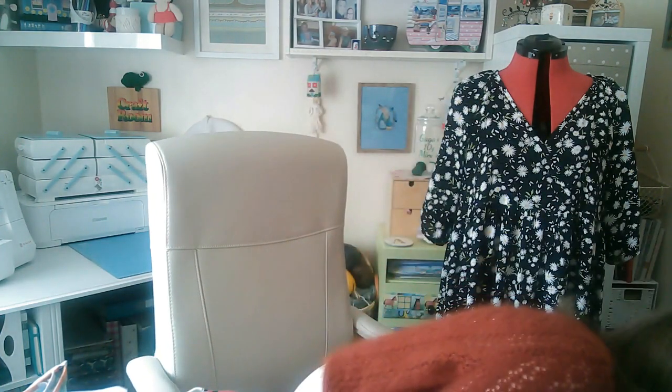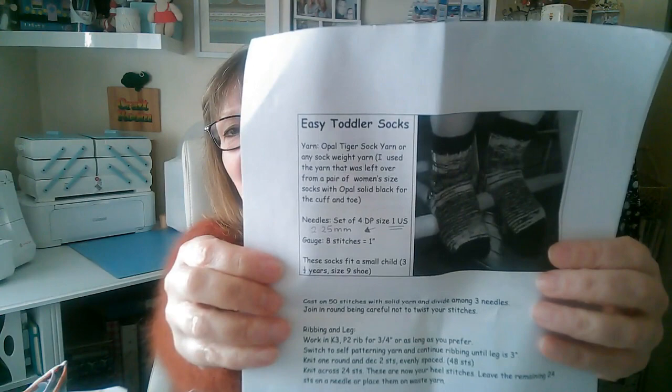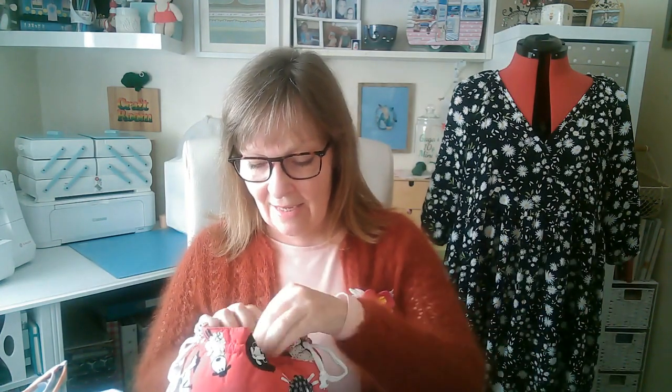My youngest grandson Jack has asked for a pair of socks, so I am going to make him the Easy Toddler Socks, which is a free pattern on Ravelry from Karen at needlesandwool.com, and I have drawn around his foot for a template. It was a bit hard to do because the pen was tickling him and he kept moving.